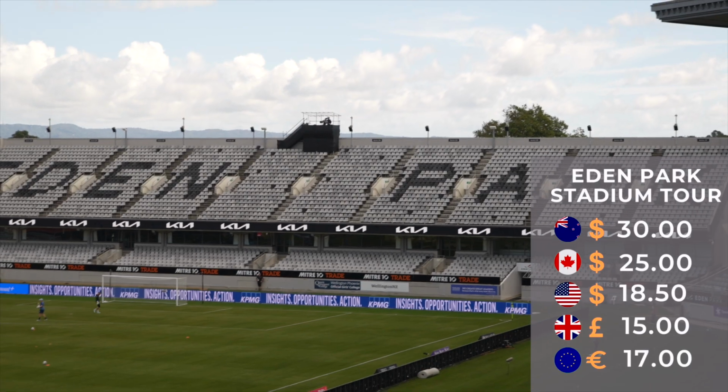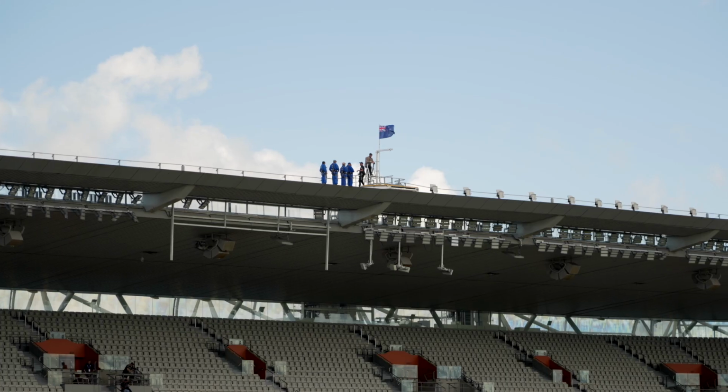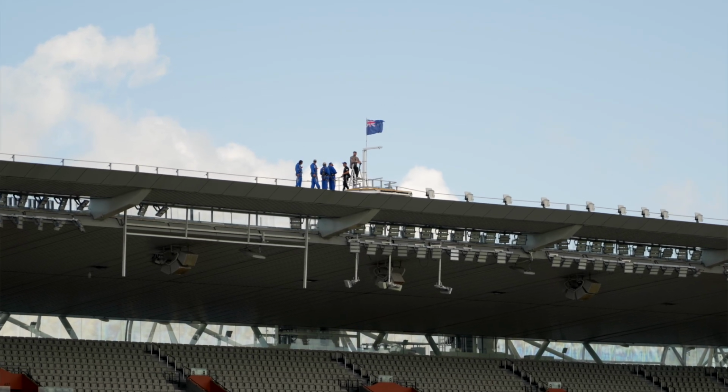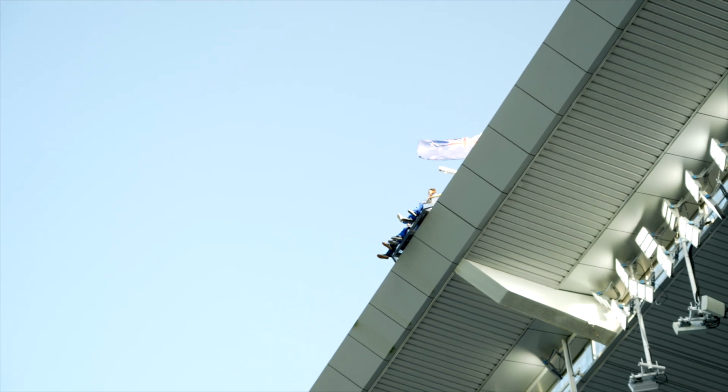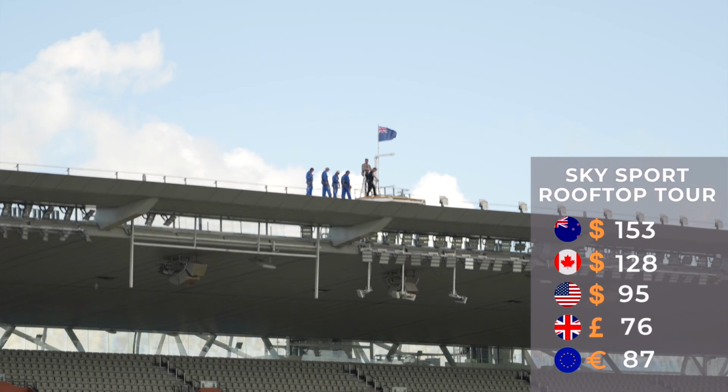You get to see the players' tunnels, the change rooms, you get to go on the field and sit in the coach's box. But this stadium offers other unique experiences, at least kind of interesting to me. So they offer something called the Sky Sport Rooftop Tour. That's where you get harnessed up and you take a walk around the edge of the roof. It looks really cool. Take a little walk along the edge of the rooftop and get some epic photos for $153 per person.